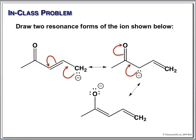In terms of using this to predict reactivity now, we can say in this molecule, we expect negative charge on the oxygen, negative charge on this carbon, and a negative charge on this carbon. That's how you use resonance to predict reactivity. Any questions?